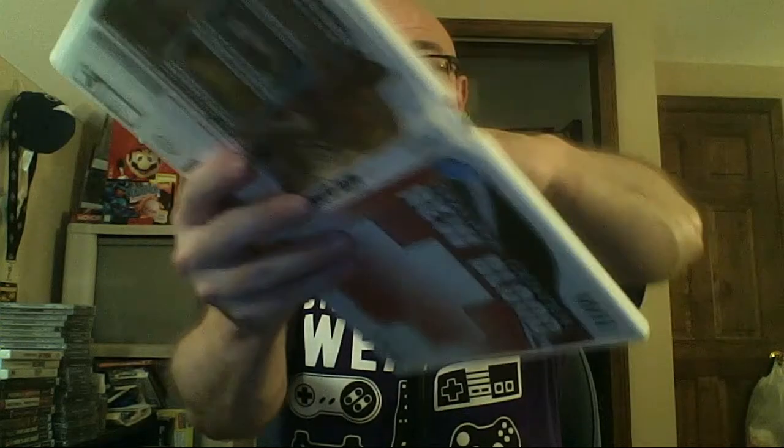So when we open up the case here, hopefully the disc hasn't moved around too much. There's not a lot going on here. The disc is very plain in black and white, and we do have a manual, again, with the character art on the front. And we're going to take a look at the manual. We're going to focus on that, as we always do.